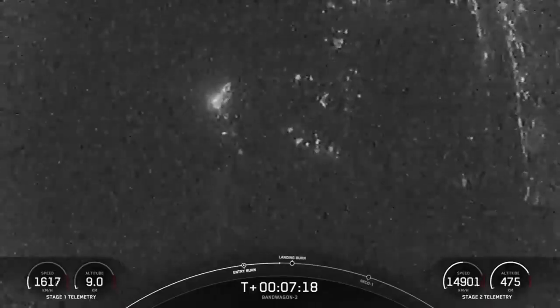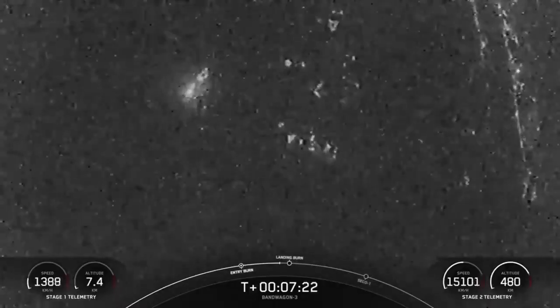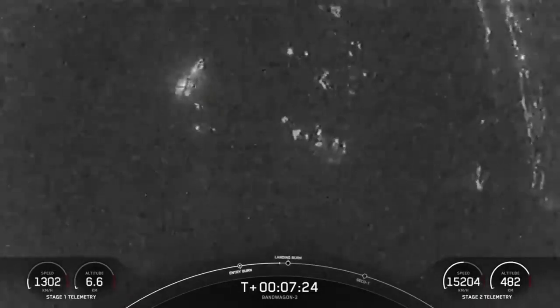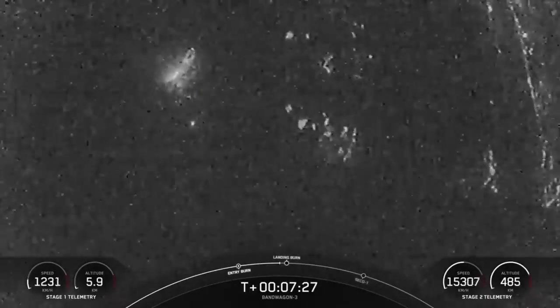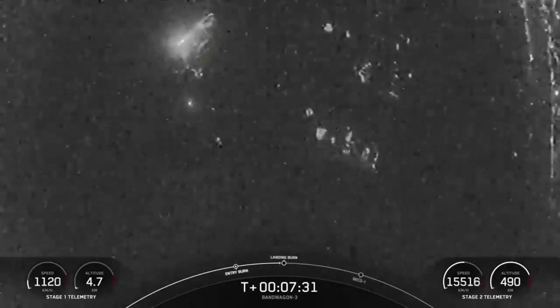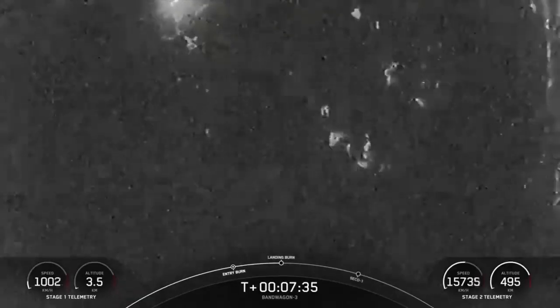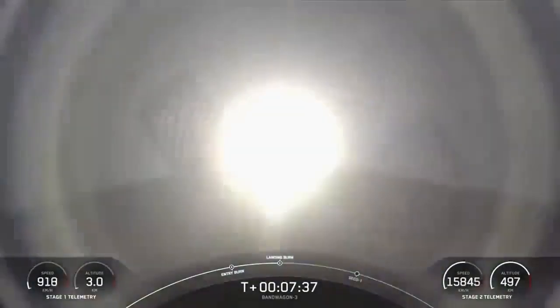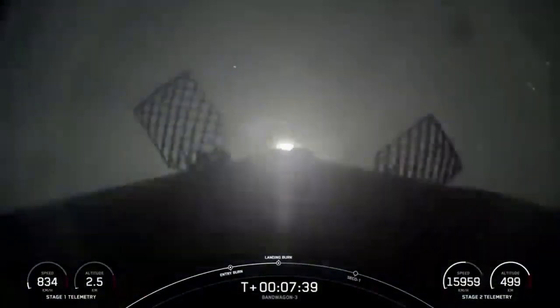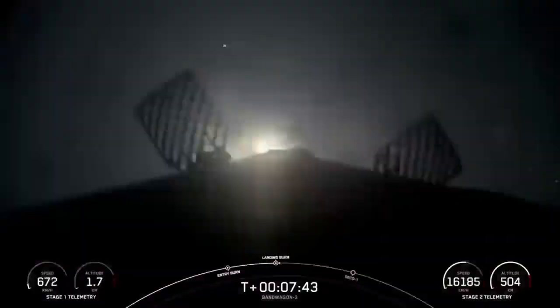Now you may notice the number 3 in today's mission name, indicating that this mission is our third dedicated rideshare mission to a mid-inclination orbit. Rideshare significantly increases access to space for small satellite operators around the world. Stage 1 landing burn. Now this is the beginning of Falcon 9's final burn, the landing burn.